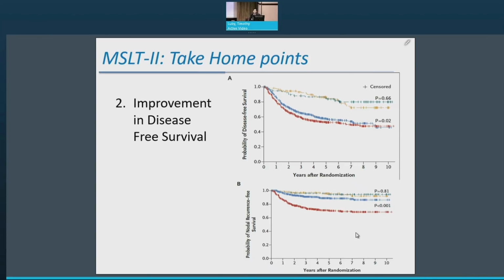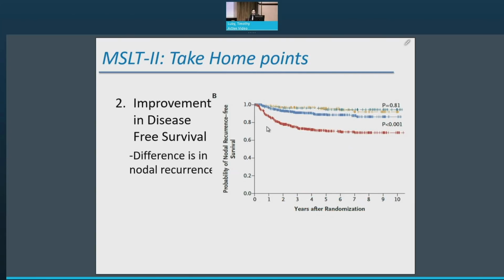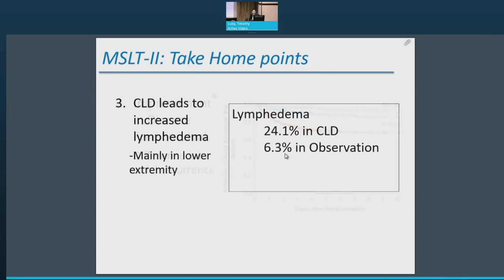There was an improvement in disease-free survival, though, whether or not it came back. As you can see, these curves separate now nicely. But this was mainly due to nodal recurrence, so whether or not it came back in the lymph node basin that you were removing. And that's expected, right? If you remove all of the lymph nodes in that basin, it can't come back there, right? So that's the take-home point from it: it improved your local control, but it didn't improve your overall survival.